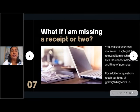Now, interestingly enough, it was a long time from the spring and summer to December and January of 2021. What happens if you're missing a receipt or two? If that is the case, we will accept a bank statement from your bank that highlights that information: the vendor name, the amount, and then the date of the expenditure.